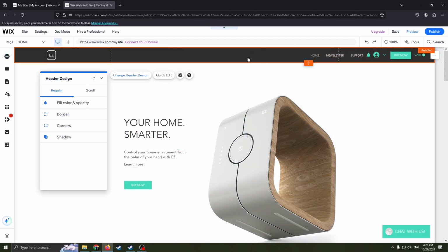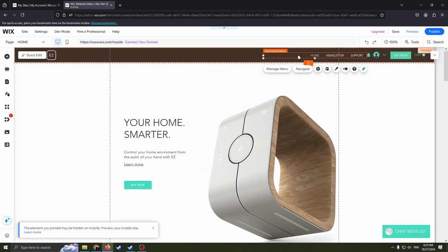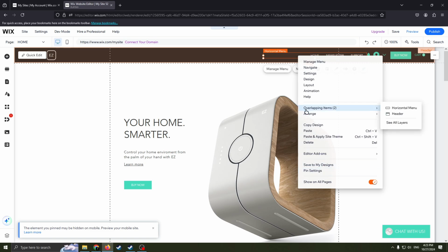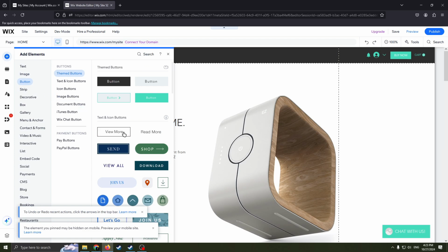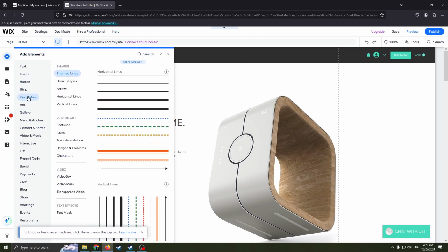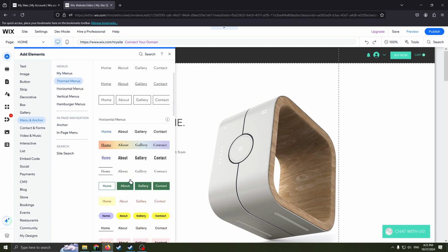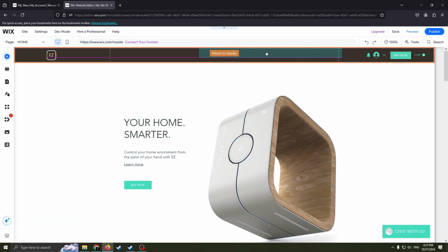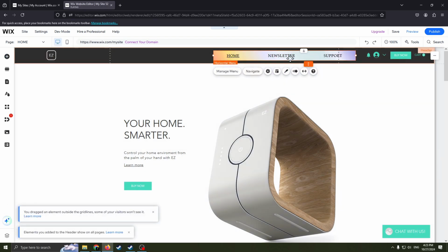Double click on header. For example, you don't like this horizontal menu. You want to delete this. To delete this, we need to click this button, and now add elements. We want to add a new menu. Here is this menu, and for example, you like this one, just drag it and drop it. Here you have it. Of course, you can change the color of your menu to be more appropriate for this site.